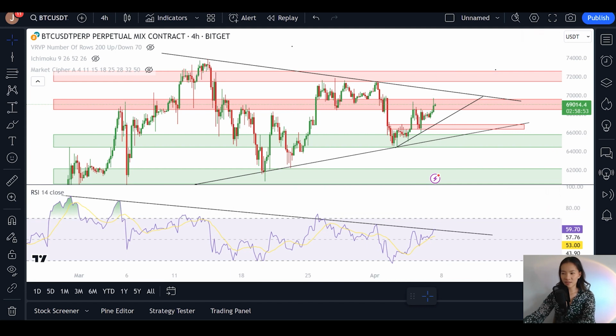So let's pull up the RSI. My favorite indicator of all time. I've literally talked about it in every single video, I think. But this downtrend specifically, I've talked about a lot recently because it has existed for such a long period of time. It started on the 28th of February.